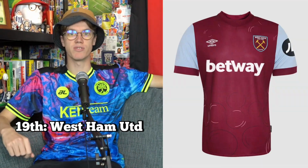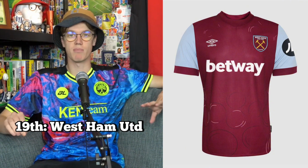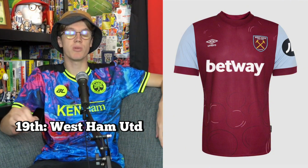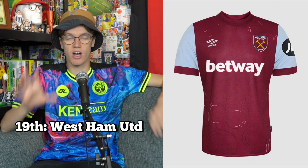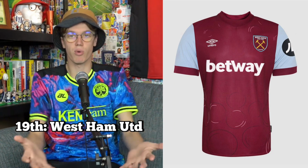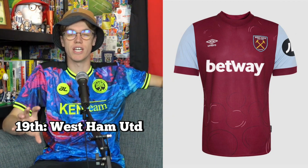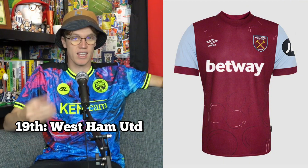In 19th place, we've got West Ham United. Now, this shirt for me is just really, really poor. I don't know what they were thinking. I understand what they were trying to do with the bubbles. Like, I get the idea behind it, and in principle, it sounds okay, but it looks like a 4-year-old's drawn it. It does not look good whatsoever. It looks like a child's shirt. It just really takes away from it, and other than that, there's not really much going on.